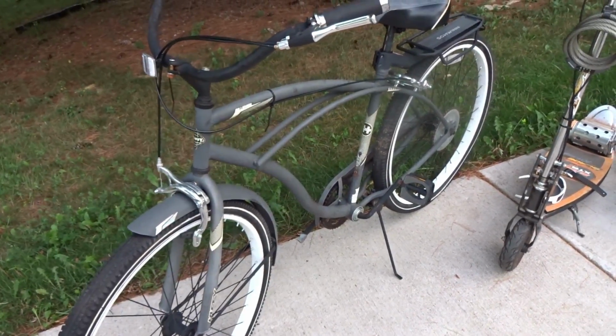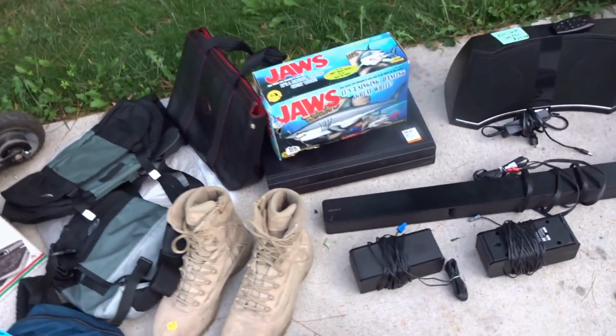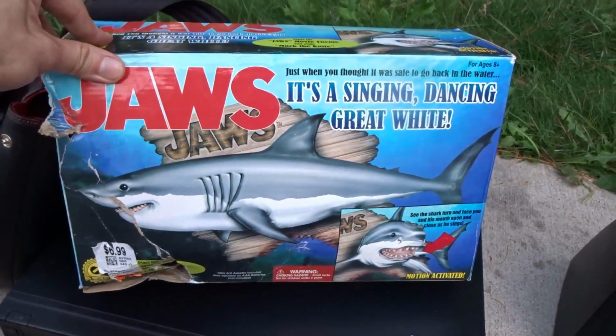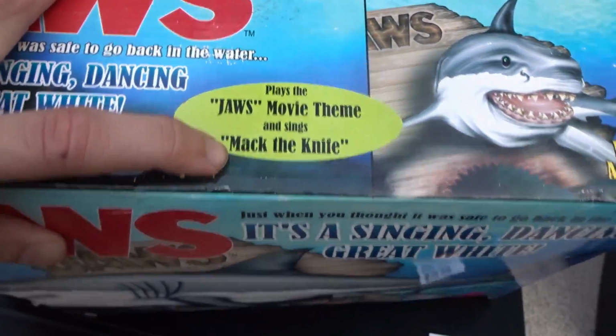So I might actually turn my $10 into something kind of worth it. Okay, so I did some more thrifting, and I found this. This is a singing Jaws. Basically, it's like a Big Mouth Billy Bass, except it's Jaws that does the movie theme and Mack the Knife.